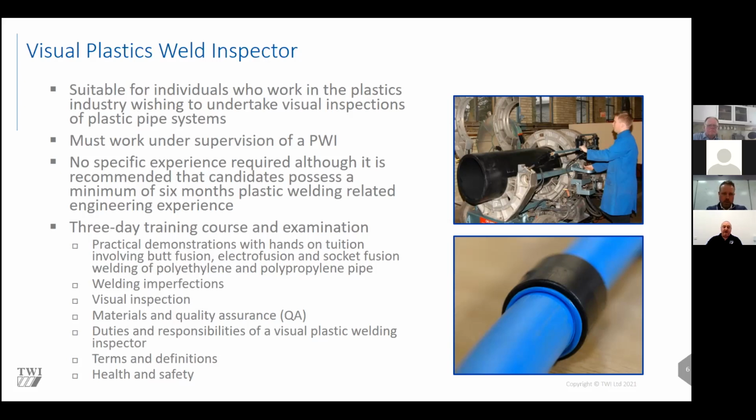It's a 3-day training course and examination, practical demonstrations, hands-on tuition. So the individual gets the chance to actually do butt fusion welds, electrofusion welds, and socket fusion in both polyethylene and polypropylene pipe. They understand the individual welding imperfections that can happen from those. They can actually see them, make them themselves to understand how it can happen.